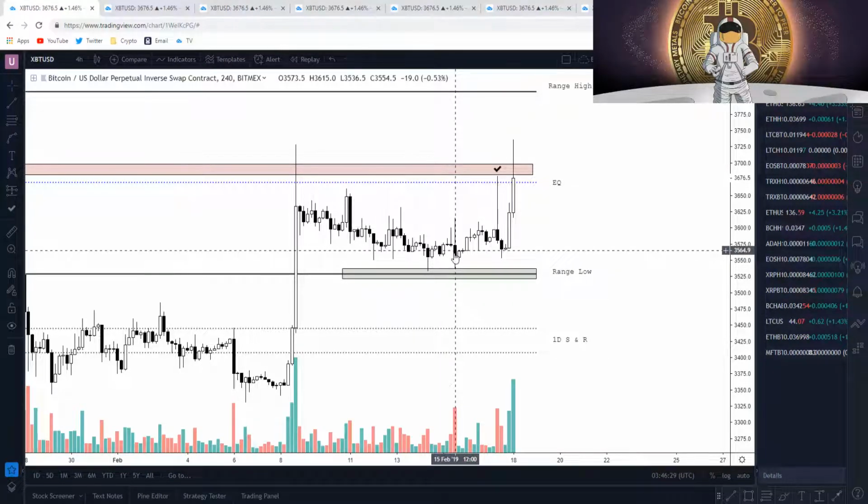3.5 something maybe. I know it would have gotten filled on this wick, I'm pretty sure, but I ended up canceling that long order as well because I got in my head. But I did have that written down in my notebook for a Bitcoin long at 35.30.